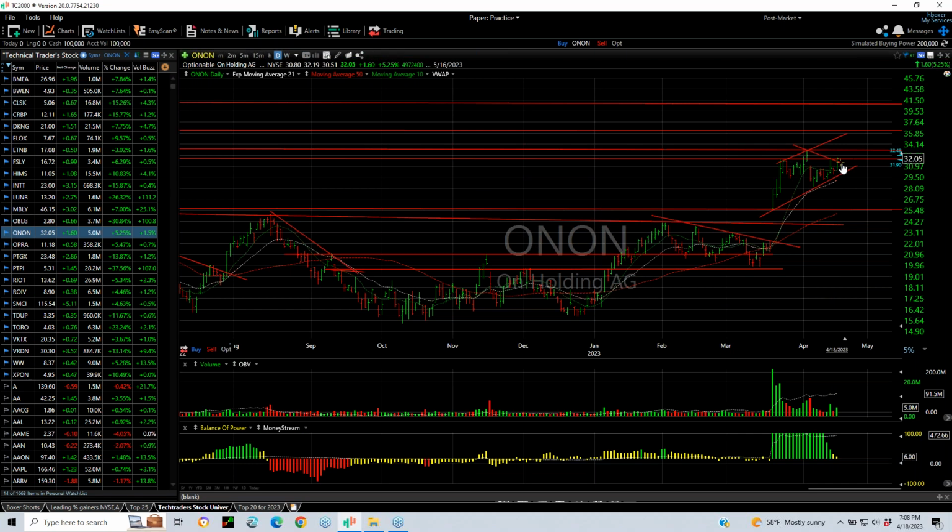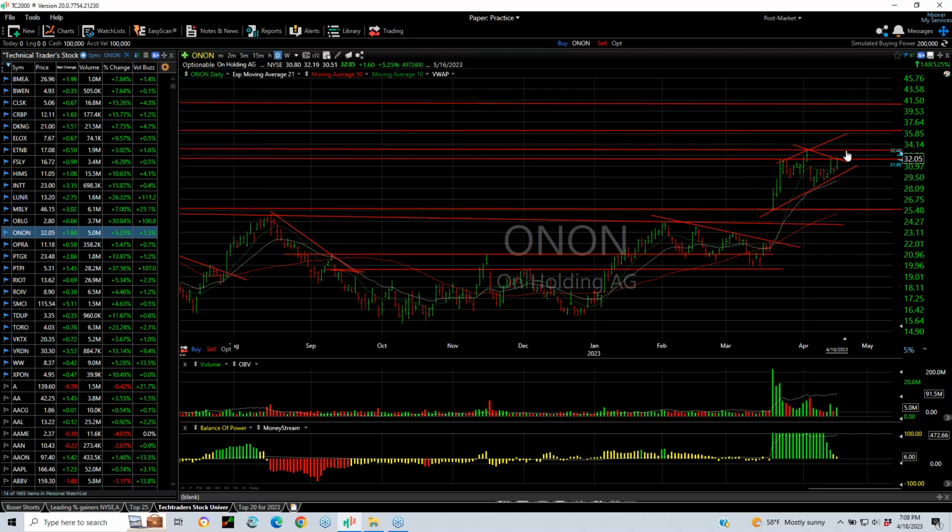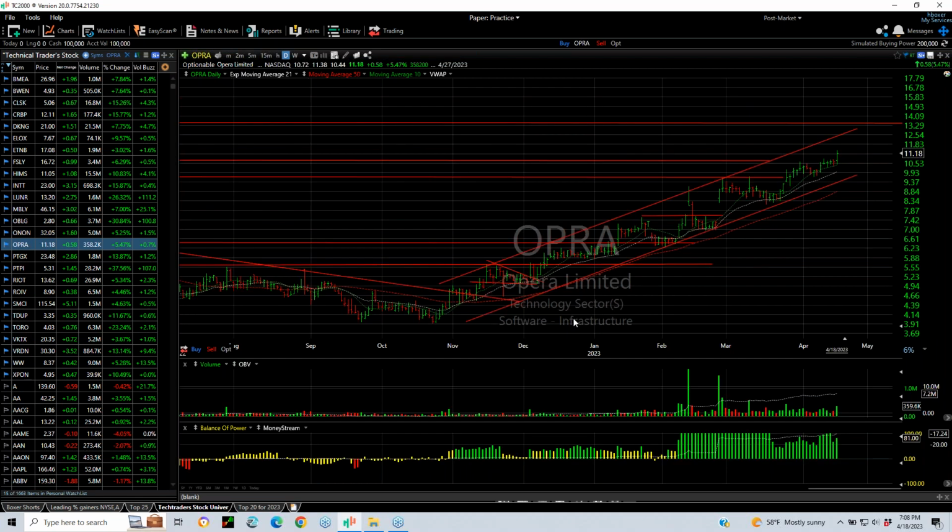ONON, maybe coming out of a wedge. It certainly looks promising. It was up $1.60 or 5.25%, as volume picked up to 5 million. There is resistance from this spike high here at 33.20. We get through that, 36 is your next target.